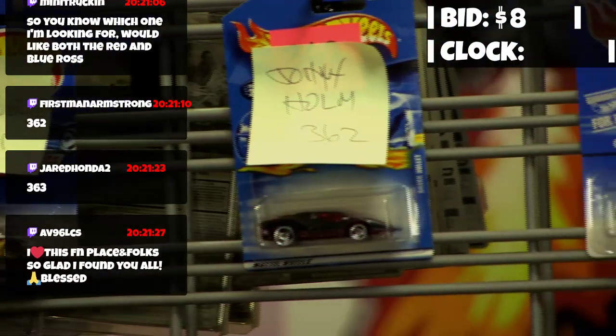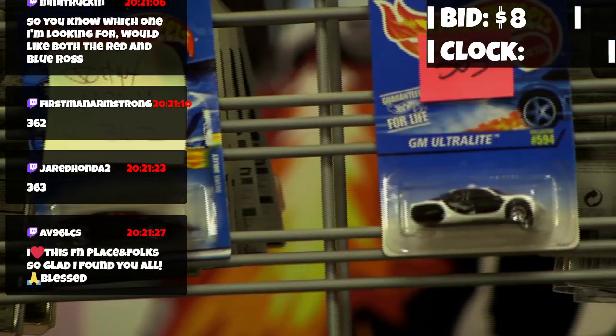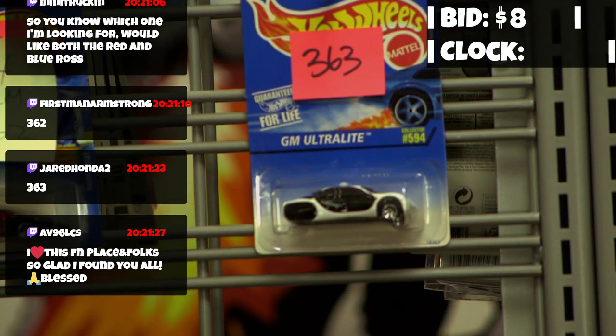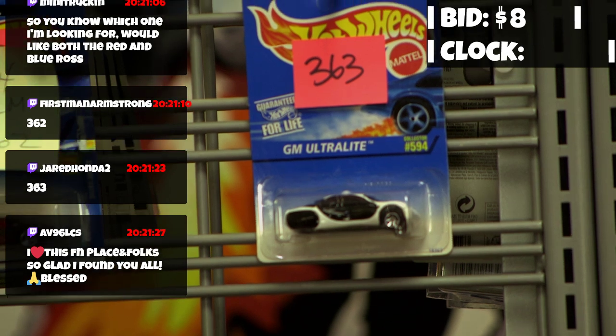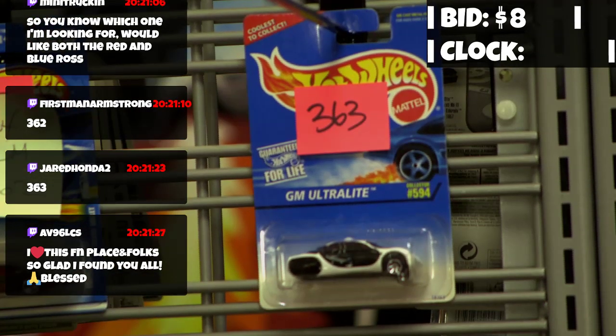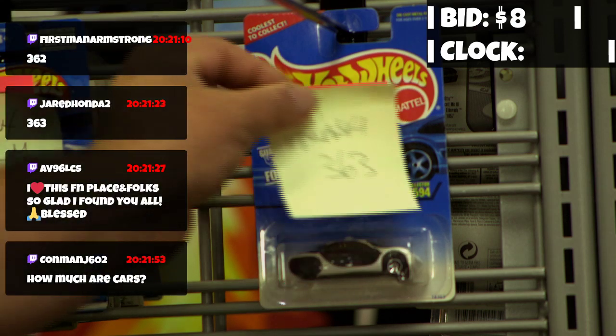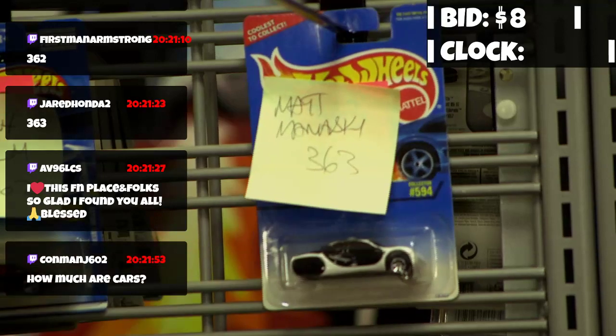Oh, I got a General Motors Ultralight in lane number three. Here we go. Hey, Jared Honda, Matt Mineski. Matt Mineski, he's got lane number three. Show car, you know we love you, buddy. He just wrote, I love this place, folks. So glad I found you. All blessed. Show car, we love you, buddy. All right, lane number four has been purchased online.